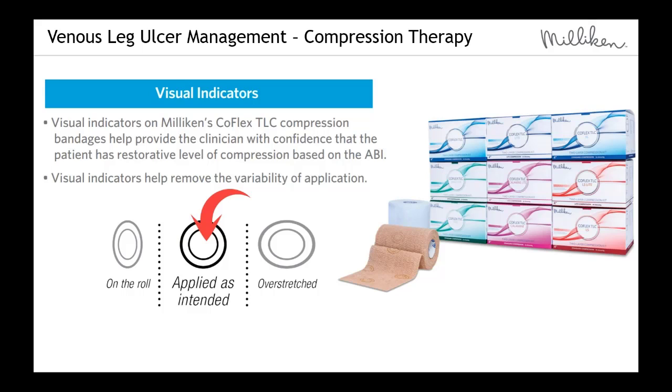Coflex TLC is offered in short stretch, long stretch, and medicated offerings containing calamine or zinc within the foam, the first layer of the kit. Combining Millikan's advanced wound care products and optimal compression provides both moisture and edema management.